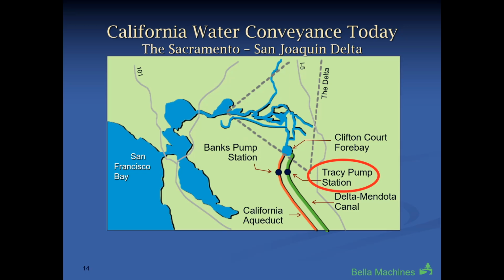The Tracy Pumping Plant supplies the Delta Mendota Canal. This agricultural water is part of the Central Valley Project. California is the nation's #1 farm state, and these federal projects feed America. If less Delta water was sent to Southern California for urban use, then more Delta water could stay in the Central Valley for farming.